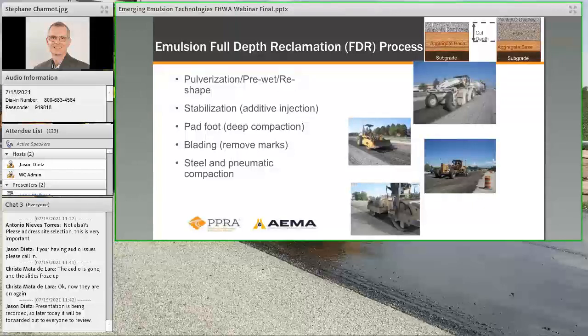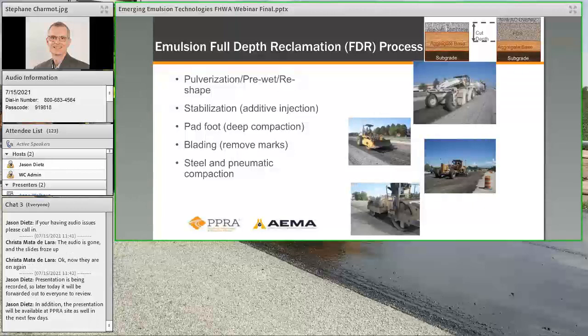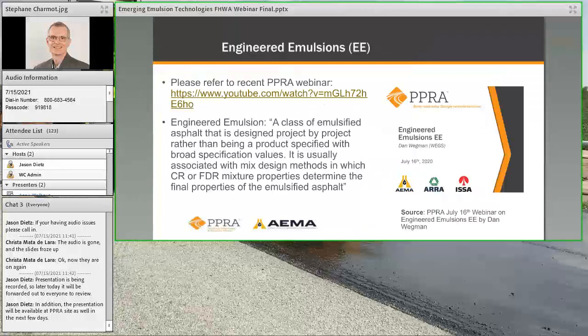Because the treatment usually is deeper, you really need some soil type of heavy compactors, also known as pad foot, to really get very good compaction throughout the whole thickness of the reclaimed layer. And then because these rollers will leave some marks, typically you use a blade to remove the marks, and then you do your final compaction using steel and pneumatic rollers. So that's for the process. We can go to the next slide.